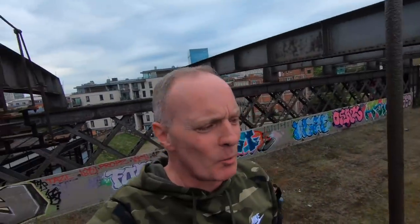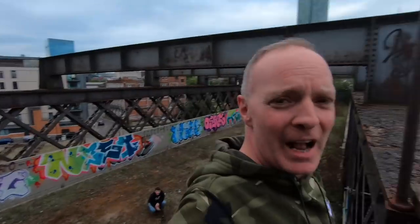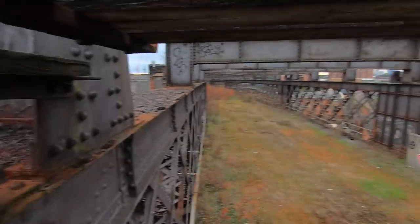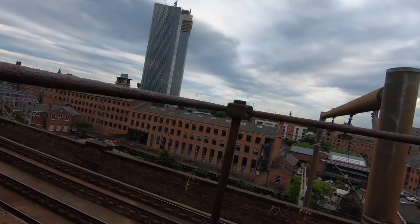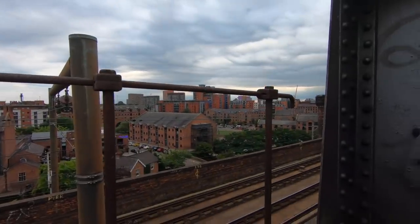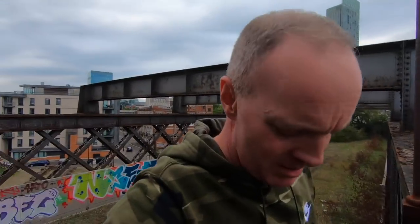You see the amount of rust on the bridge as well. And therein lies the problem that I'll probably tell you about.